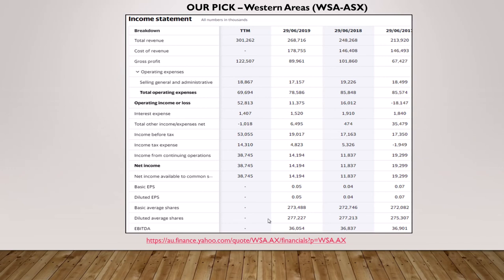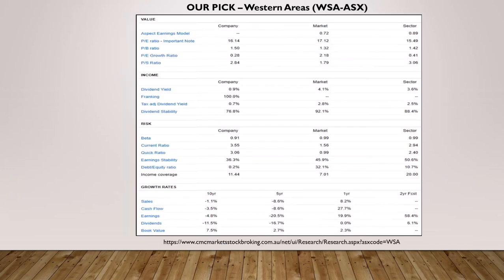Okay, so more data here to confirm the previous slide. Some more results. Again, going through the same figures for you to study. But you see here beta is telling you the company is 90.91. In other slides we've seen that it's 1.34.